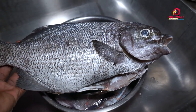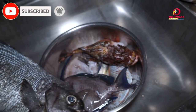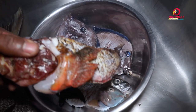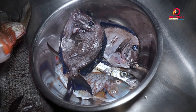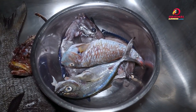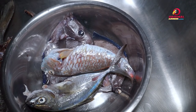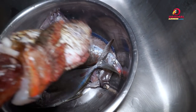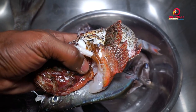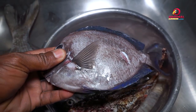Nice fat chub. Lovely mouth. We have a few doctor fish. We have a scorpion fish. A quab there and a jack. You guys saw the catch from earlier already. So the cook is probably going to be these three, and probably one of the doctor fish, one of these to do some soup.